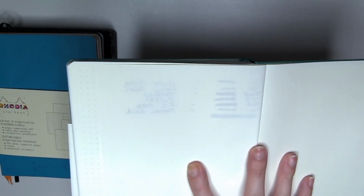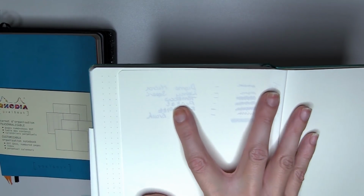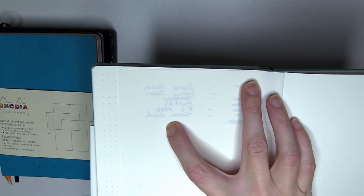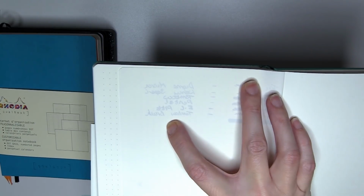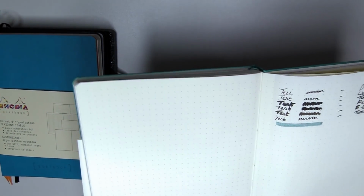So as you can see, there is definite ghosting there, and all of the pens have caused some degree of ghosting. Let's see. The pigment micron has probably caused the least. However, they have all ghosted. There isn't any bleeding, which is fabulous, but yeah, there is definite ghosting.